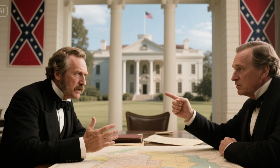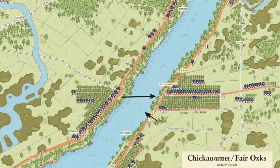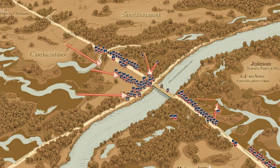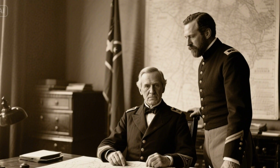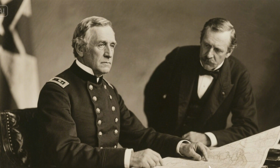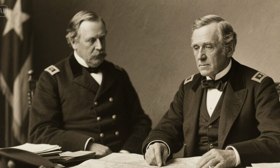So you've got this backdrop of strategic disagreement, personal tension between the president and the general, and Johnston's retreat making Davis increasingly anxious. It feels like the stage was already set for a potential change in command, even before the battle. I think that's very likely. Davis was probably already wondering about alternatives, given Johnston's perceived lack of, let's say, offensive spirit. And Johnston getting wounded at Seven Pines was the moment, the catalyst. Precisely. It was the event that forced the issue. But the underlying dissatisfaction was already there.